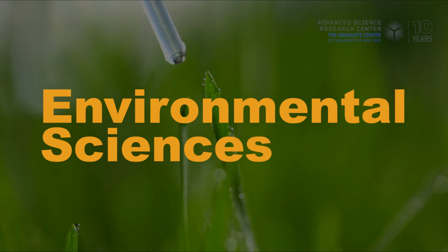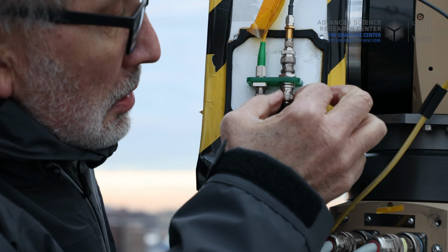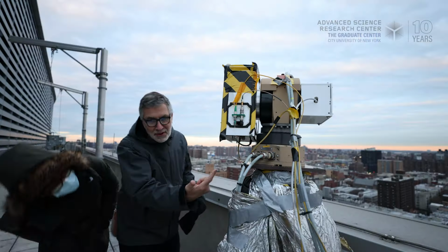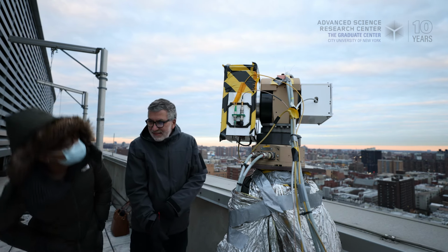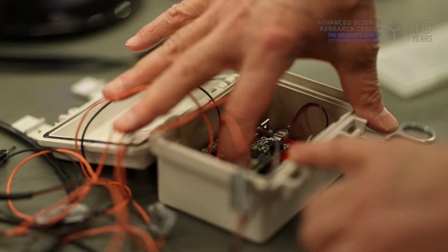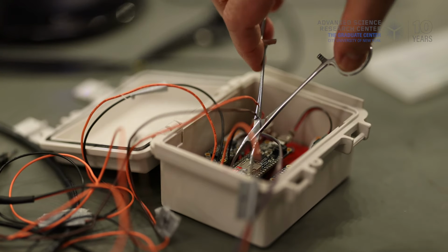And fifth, environmental sciences. This initiative examines and questions the interactions between humans and nature to better understand how communities may be disproportionately impacted and provide data that can help design a more sustainable future. I develop instrumentation to monitor different environmental variables in the urban environment.